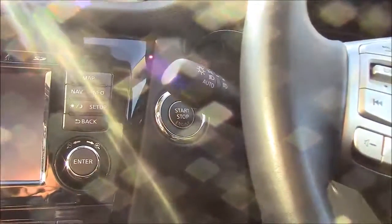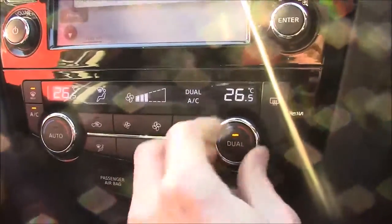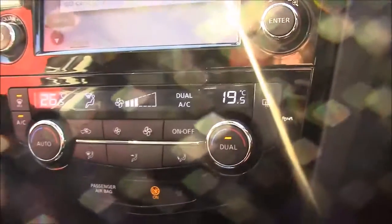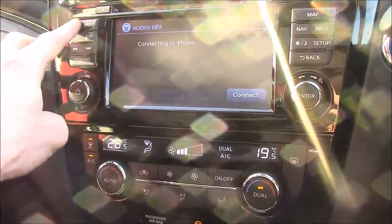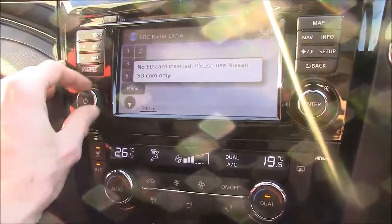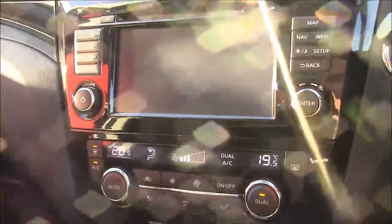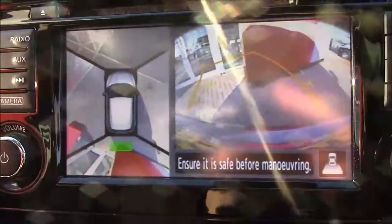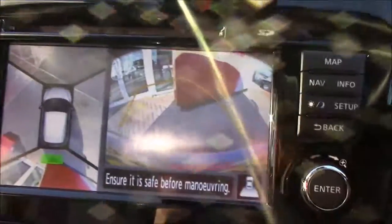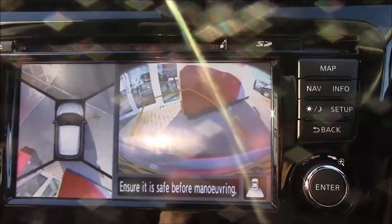Just behind the steering wheel you have the start stop button that then switches everything on, and you can have the dual zone climate control. Press dual and then one side can go lower than the other. As you can see, we have the AM, FM and DAB radio stations, Bluetooth connectivity for your mobile phone, CD and auxiliary inputs, and then if we pop it into reverse we get the all-around view monitor on the left, 360 degree view. We have parking sensors which you can turn off if you wish, or turn back on with a button down to the side of the steering wheel.